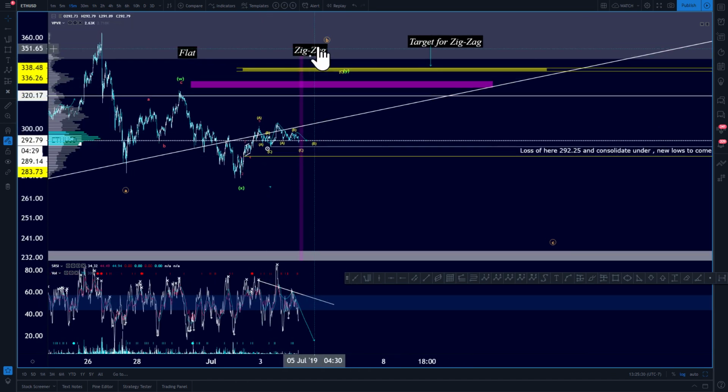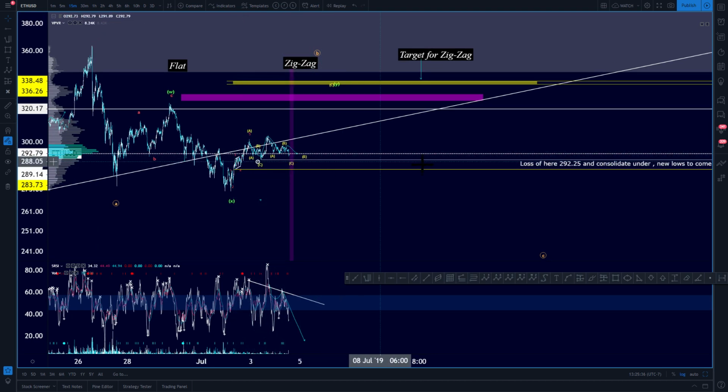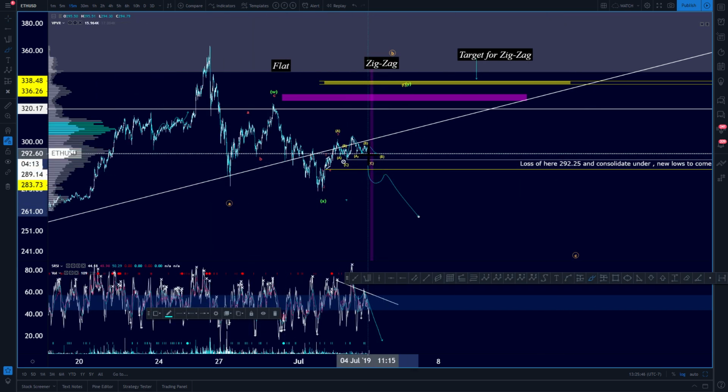This looks more like a zigzag already forming. A, some complex B forming. Invalidation for me on Ethereum would just be a loss of here, consolidation, or hard invalidation would be here, in my opinion, moving down underneath there. That'd be hard invalidation. But I think this is A, some complex B, moving up sometime.